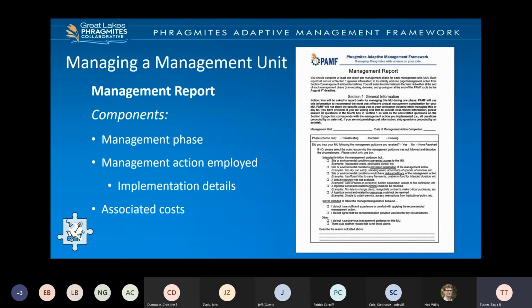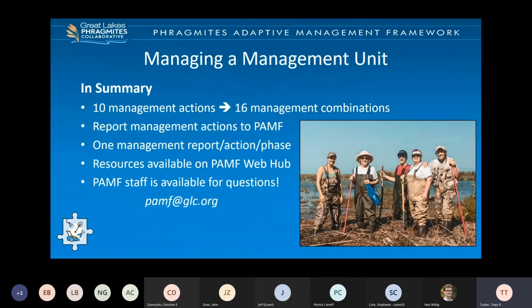We recommend that you submit your management reports at the end of each management phase while things are still nice and fresh in your mind. However, you can submit all 3 reports at the end of the annual cycle, as long as it's before August 1st of each year. Reporting your management actions is meant to be a simple and quick process that should take less than 15 minutes per report. There are 10 management actions included in PAMF.